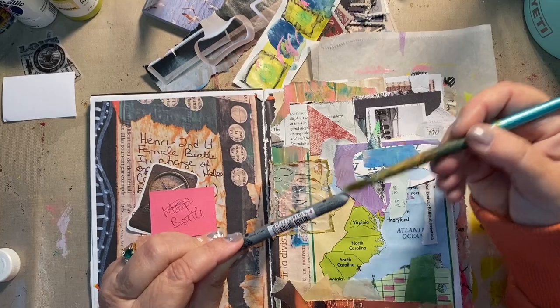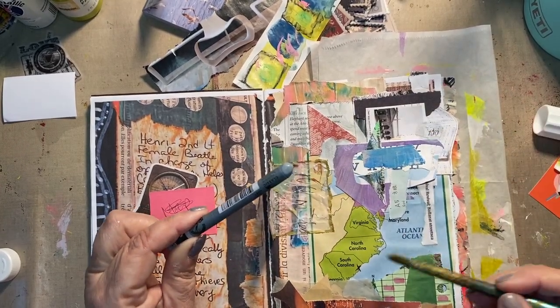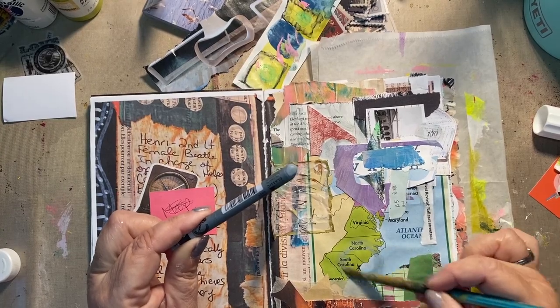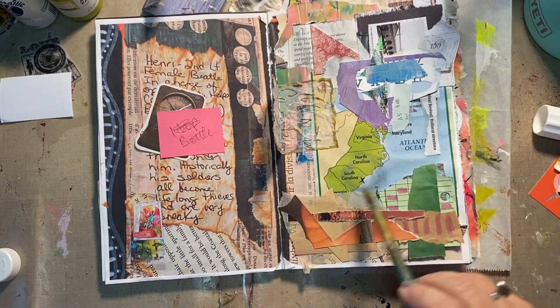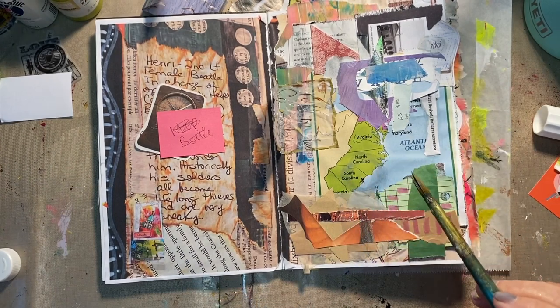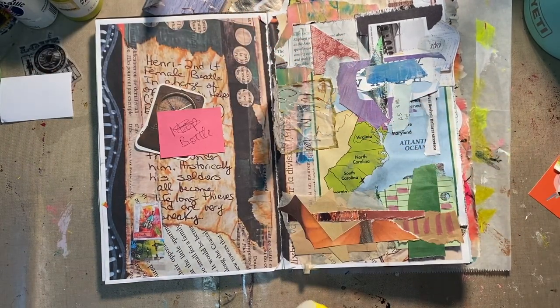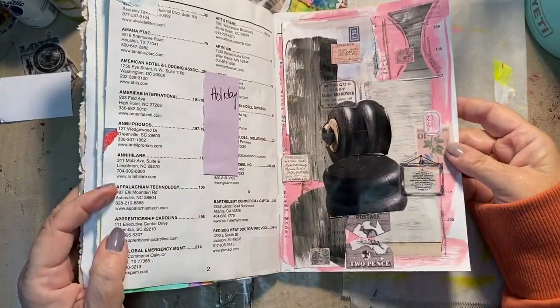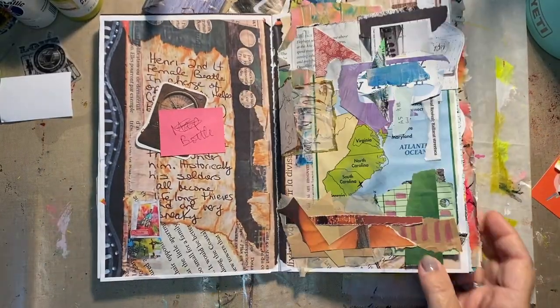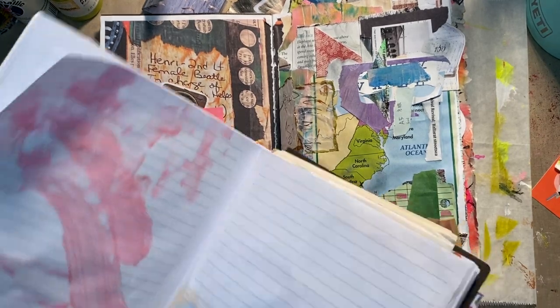Just kind of zoning out here. X marks the spot. 100 miles. There's another clue. All right. I think I've zoned out enough here. That was actually very fun because I did not expect any of that. I did not know what was going to happen. Whew. Fun. All right. What is happening next?